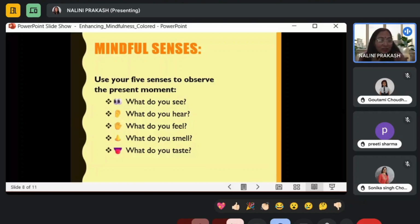So mindfulness is not just about stillness. It can also be done during movement. By engaging the body, we can train the mind to stay present and focused.